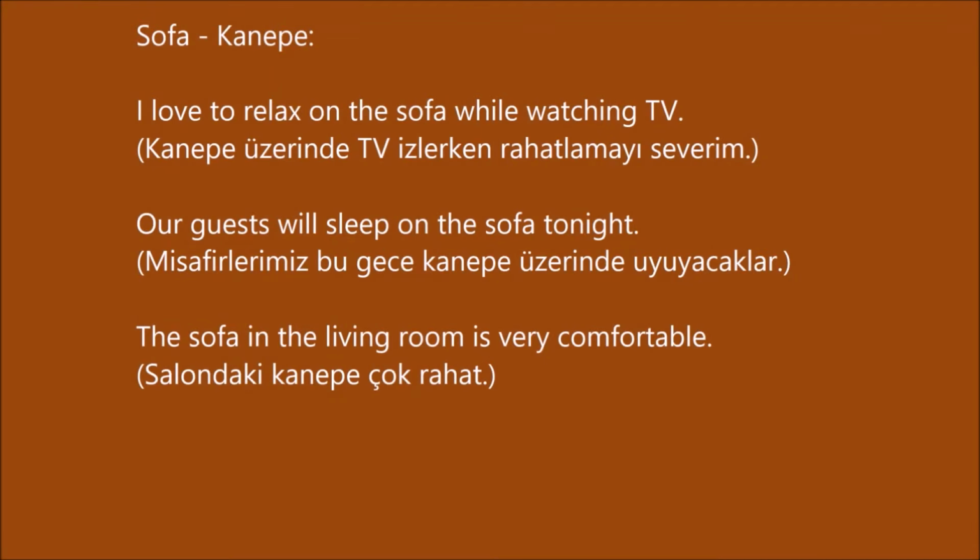Sofa. I love to relax on the sofa while watching TV. Our guests will sleep on the sofa tonight. The sofa in the living room is very comfortable.